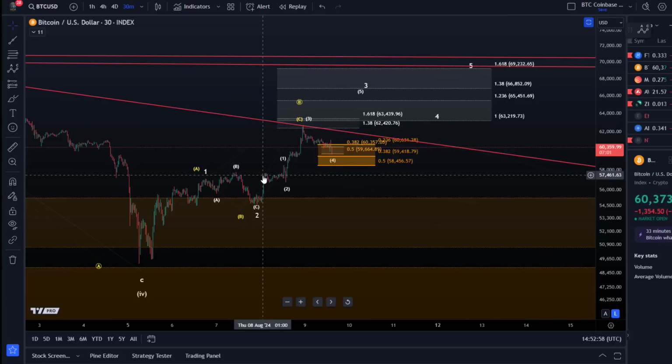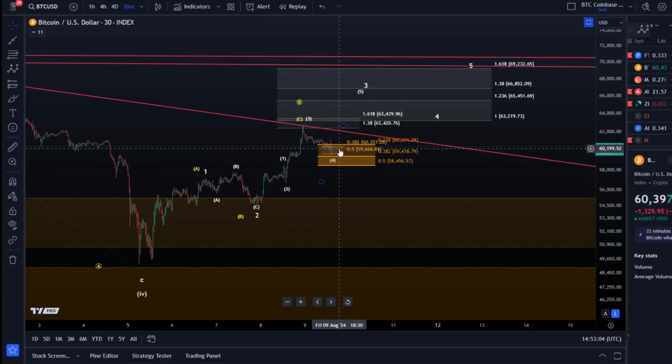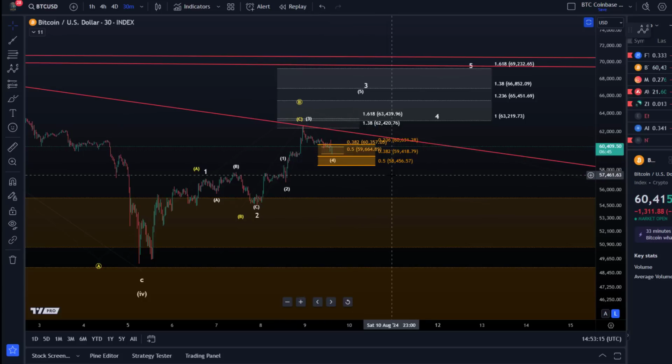We haven't broken support. My support areas, trend reversal areas, you could say, are still holding, or let's say the support zone. But we had quite a, I don't want to say sharp pullback, but it is a little bit extended. And if the low is in now, it's okay.